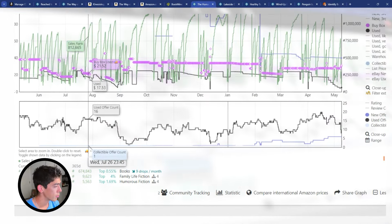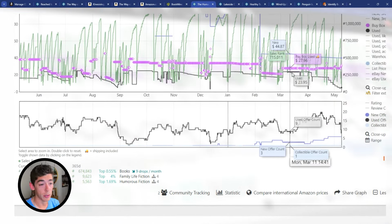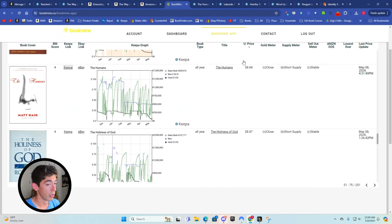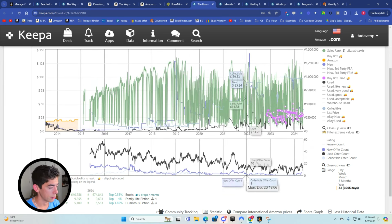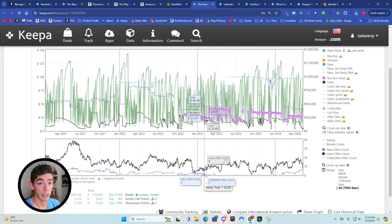Its used price is almost always in the 20s. There have been a few times where it's been lower than that, but by and large, it's always in the 20s and even the mid 20s of that. Buy boxing for basically half the year at $33, $34. And again, another book that you could pick up here for $8.84. The target price on this would be in the upper 20s, probably to right around $35. Over the last 3,900 days, this is a book that has been pretty solid. I get plenty of sales with the 30.